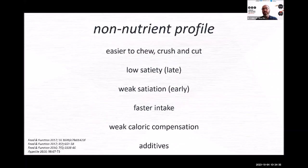And that is not only because the products have a bad nutrient profile, with excessive amounts of the nutrients we are concerned about, like sugar, salt, and fats, but also because they have a no-nutrient profile, meaning characteristics of their design that make us eat more, such as being easier to chew, to crush, or to cut, having low satiety or weak satiation, which just keeps us hungry and making us overeat, also allowing us to eat faster and not compensate when we're eating too many calories as if we were eating real foods, in addition to having additives that also have negative effects on NCDs as well.